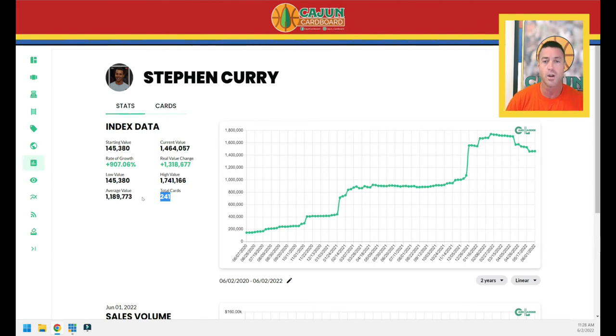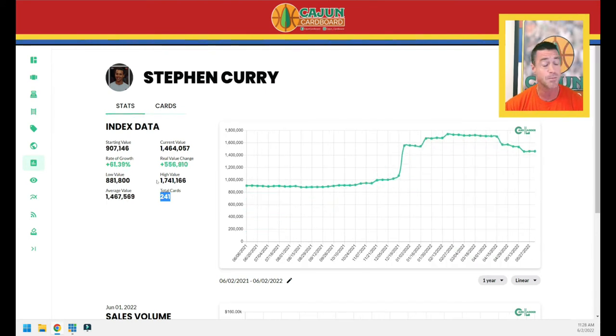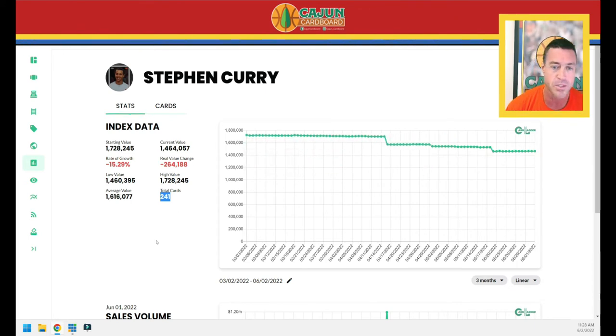The majority of the Steph Curry cards in his index are going to have some cheap base stuff, right? But it's not going to have as many low-end, overprinted base, post ultra modern stuff. So that will obviously result in his index going up a lot. But what I wanted to show you is up 900% over 2 years. Over the last year, the majority of the hobby's players in basketball have all been down. He's up 61.39%, and let me tell you why that's even more impressive. Because over the last 3 months, his overall index is down 15%.